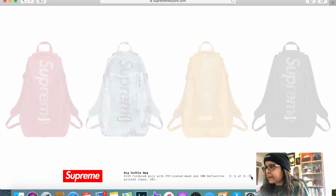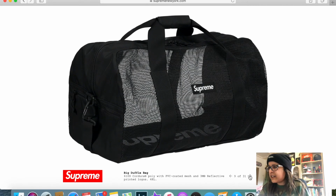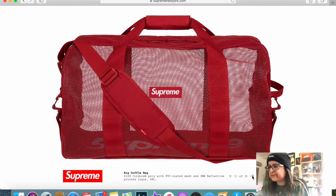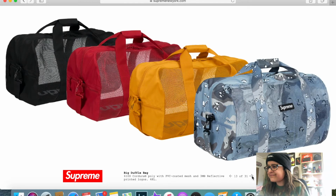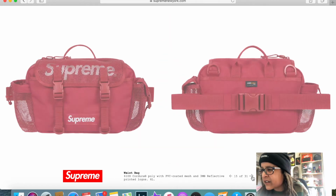The big duffel. So, oh no, no, no, that's terrible. So the whole thing is see-through. No, don't like that at all. No. I like this. I like it, I do. Please don't tell me that it's see-through inside. It's not, is it? Oh, good.